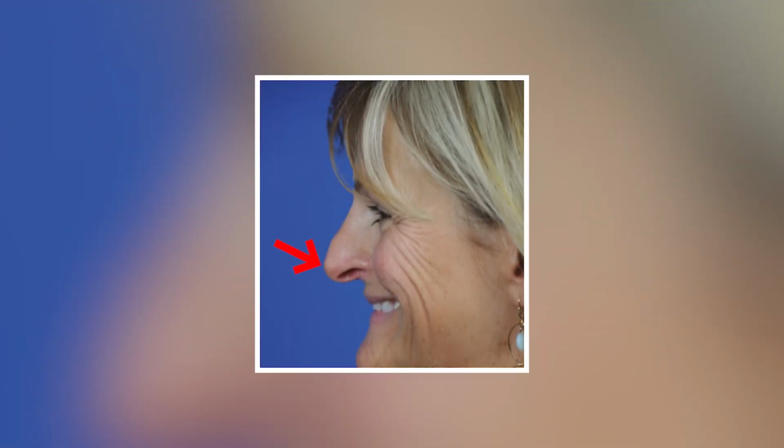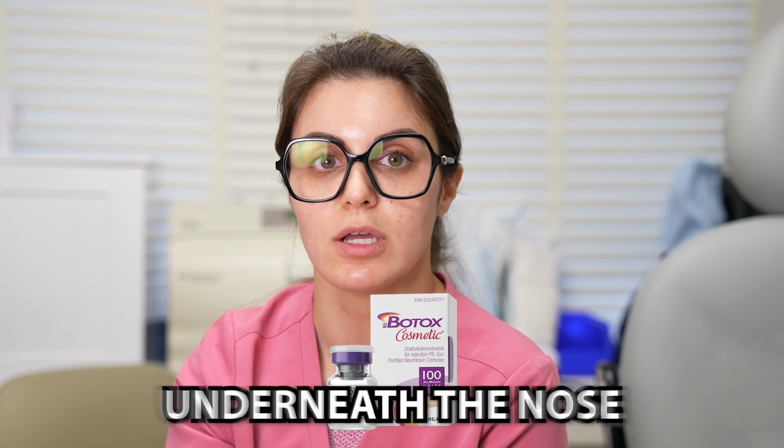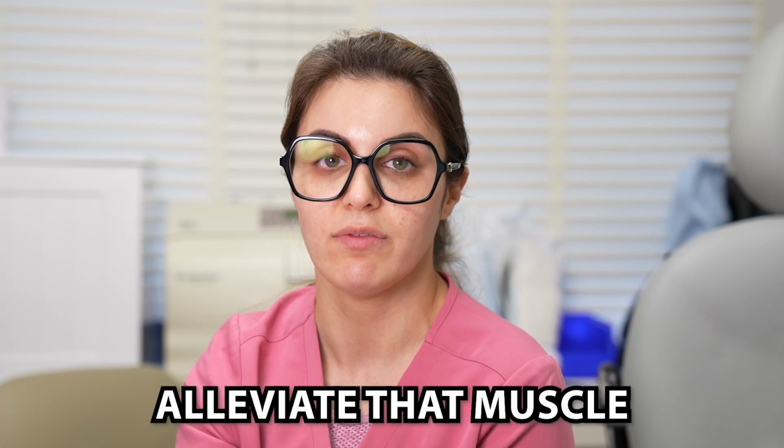I don't do things like a Tinkerbell lift. And for those of you who smile and the nose kind of droops down a little bit, I just pop a little bit of Botox underneath the nose, and that will alleviate that muscle.